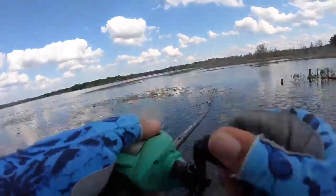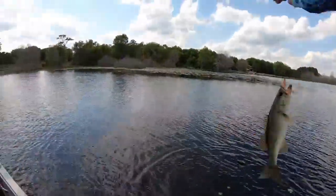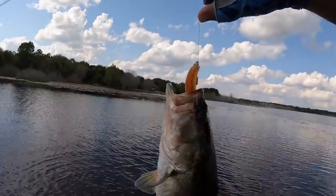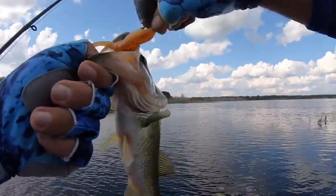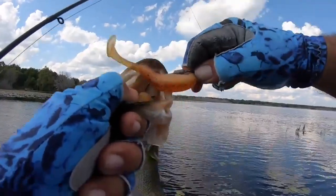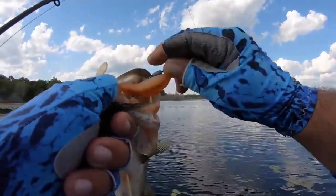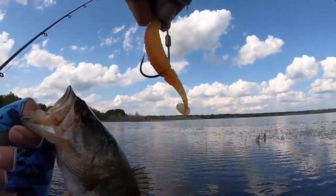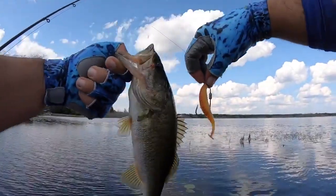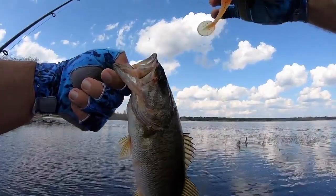Yeah, there we go. Went back to that same spot that I missed one earlier, but came back from a different direction. Tagged this little guy. Little guy, but there it is. Man, they love these RUNCL swim baits. They're working, man. I've gotten so many hits. It's not the swim bait's fault for all the ones I missed, but I'm catching them and they stand up.